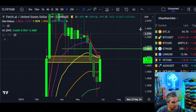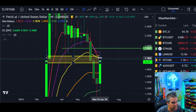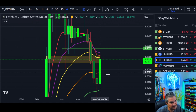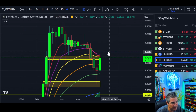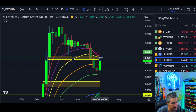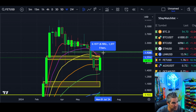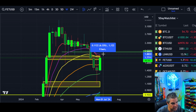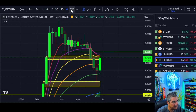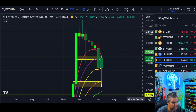Let's zoom in a little bit more. We must close back above the 21 EMA at 1.79. Got it right once. Okay, and then again, the daily chart, all we've got to do is take out 195. If we can sniff that maybe next week, or maybe Fetch wants to keep going up. We don't have that much to go to 195, another 10%. It's up 10% just today. Back above all moving averages is another 6% move. Not too bad. Now, let's go to the 2-week chart.